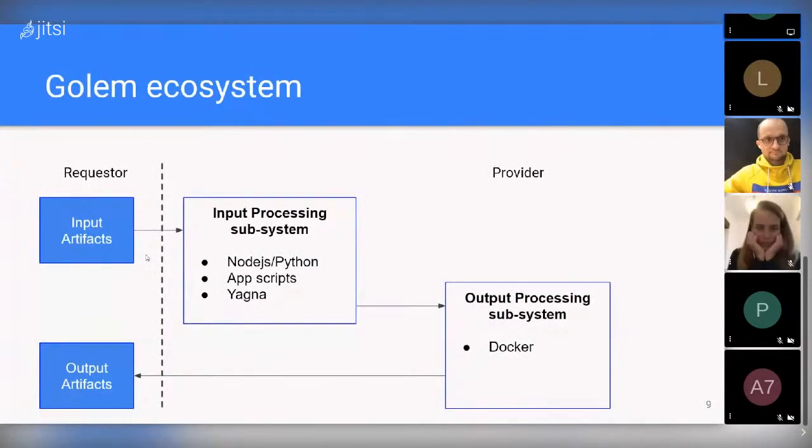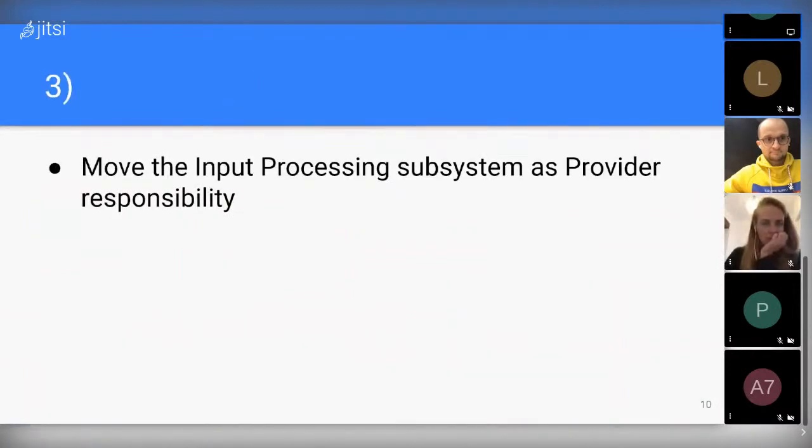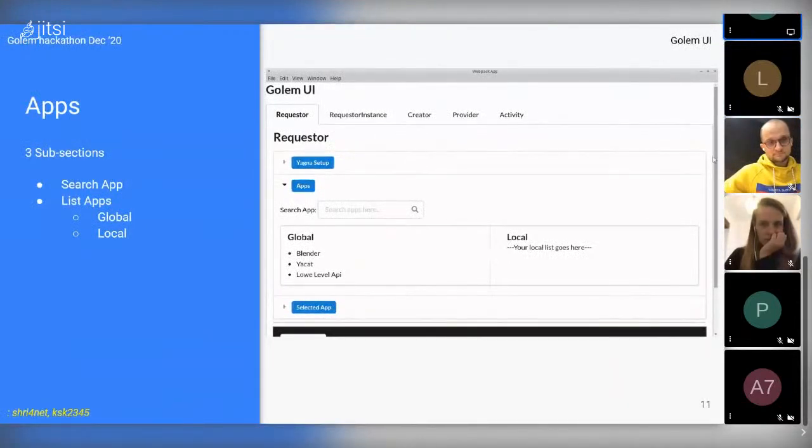People can go to that app gallery and use it for their own purposes. So this is the third enhancement we try to do, again moving that input processing subsystem to be a provider responsibility. How we depicted it is that it can have a set of apps, and as more people develop their applications, this will grow. You can also have your own local set of apps that you want to run specifically for yourself as private apps, and globally people can use it on their own.